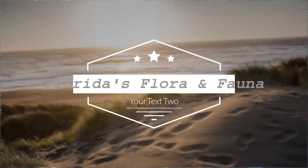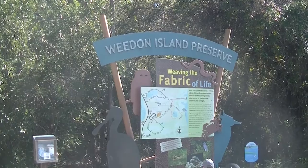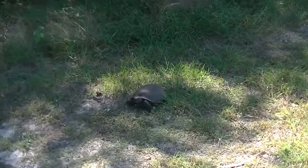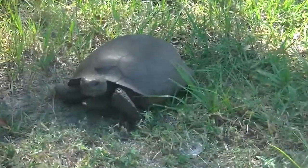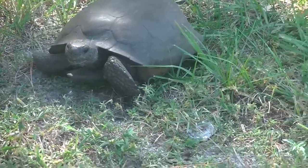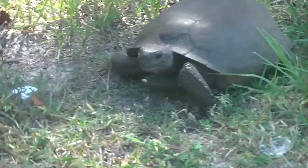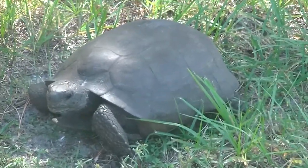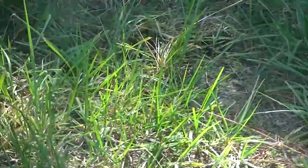Going to the Whedon Island Preserve. See what we can see here. These are gopher tortoises. And we've got another one over here. It's digging up.